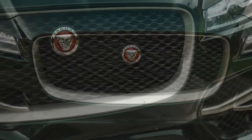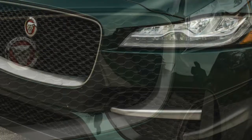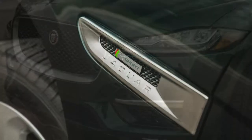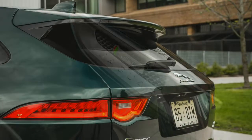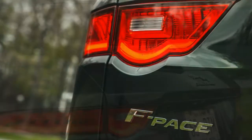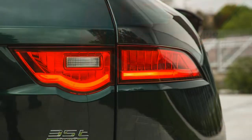Like every F-Pace, the 340-horsepower V6 sends its power through an 8-speed automatic transmission to all four wheels via a standard all-wheel-drive transfer case. Whereas the F-Pace S is more or less a standalone trim level, the 35t can be had in base, premium, prestige, and sport guises.